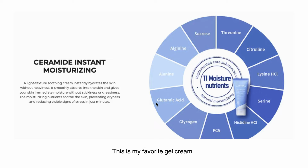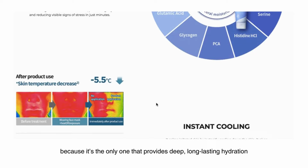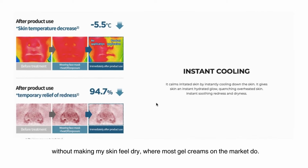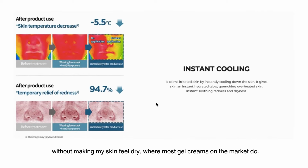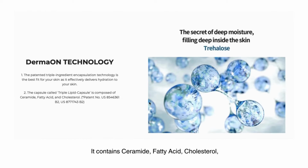This is my favorite gel cream because it's the only one that provides long-lasting hydration without making my skin feel dry, where most gel creams on the market do. It contains ceramide, fatty acid, cholesterol, and trehalose to deliver deep hydration to your skin.